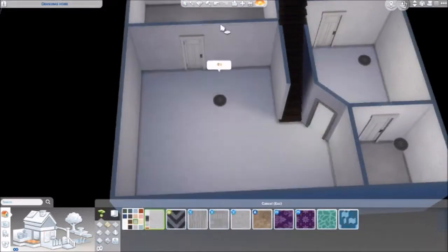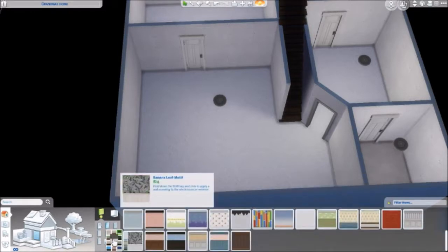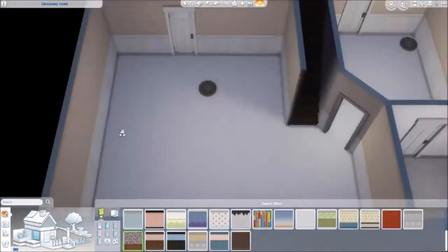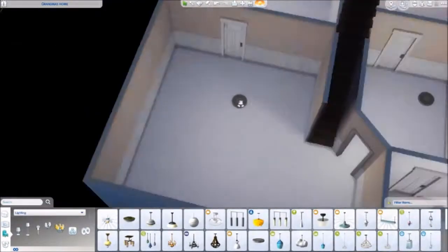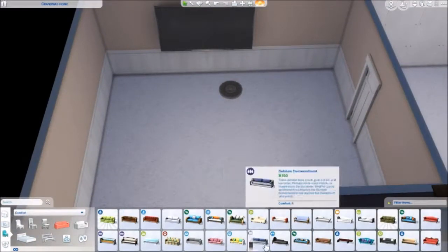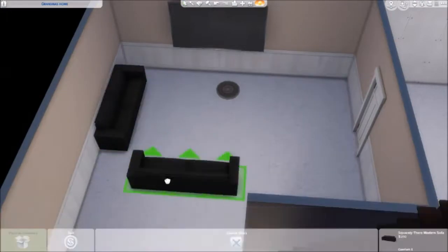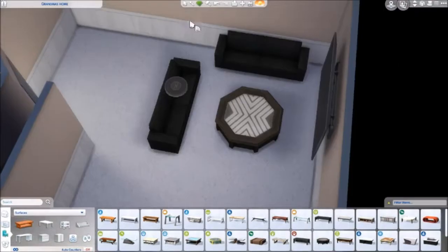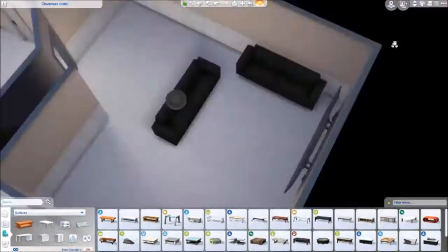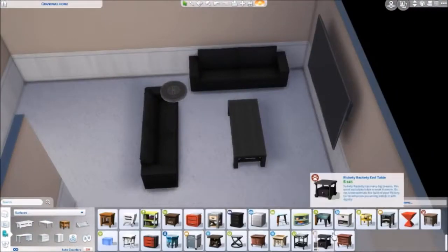And I actually was able to get a guest room and a guest bathroom down here, and I used some of the new Island Paradise stuff in the guest bedroom. I don't know, I really like it. My favorite room probably is the guest bathroom, though, because it turned out really good. You guys see, I used a lot of the jungle adventure stuff.